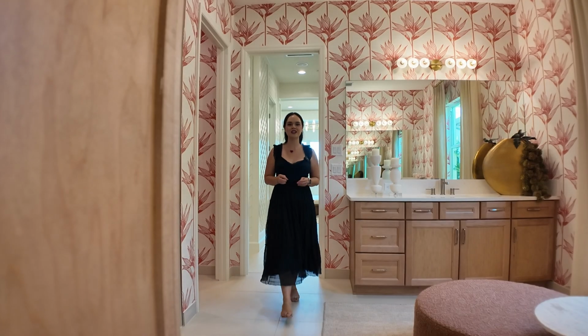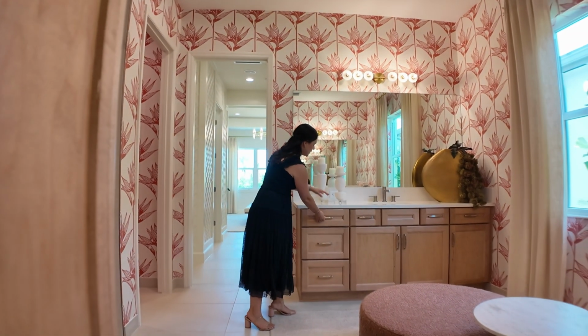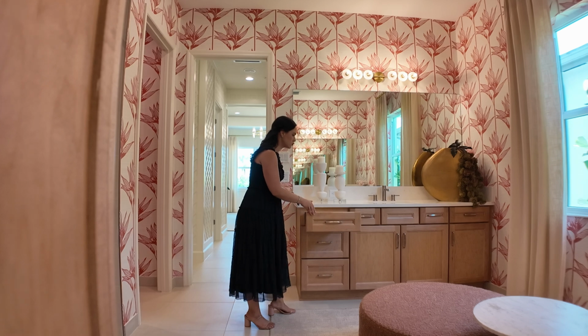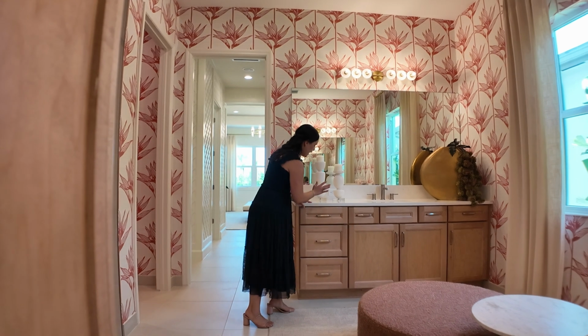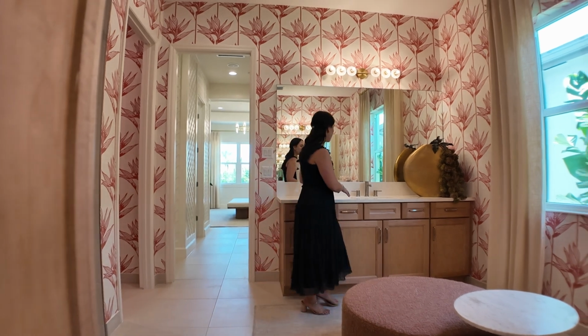It's the primary suite. So this owner's suite is an absolute retreat. You have a his and her vanity section. Now, take a look. This is one of the vanities. They have functional drawers. Some builders have faux drawers. These actually work. Quartz countertops.